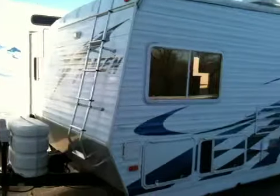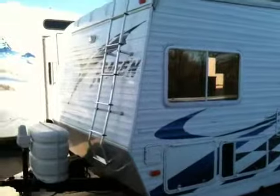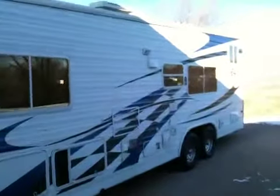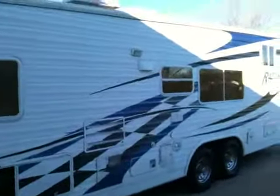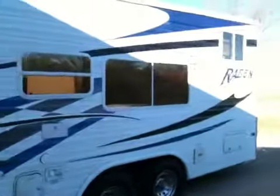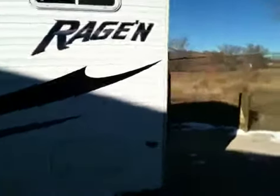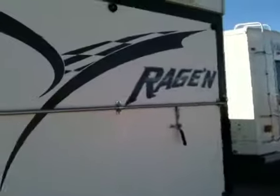This video is for a 2005 Ragen 2400. Just want to walk around the outside showing there's no major dings or dents. This is a very nice unit. It's got a 4000 Onan generator on it. Walk around it. This is probably one of my favorite layouts, the way this is laid out, and I'll show you when I get inside.